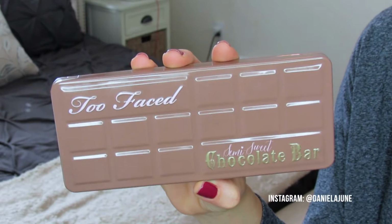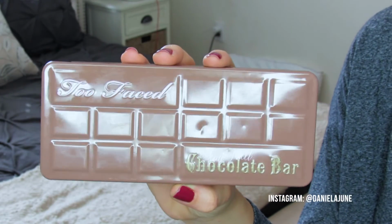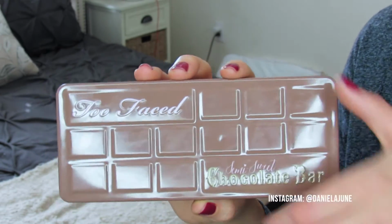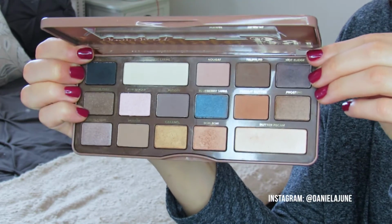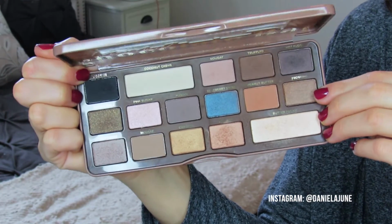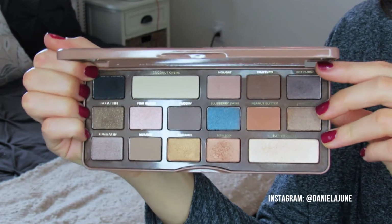And I did show this in a haul video, but I brought the Too Faced Semi-Sweet Chocolate Bar palette with me on the trip. And this is, like I said, the only palette that I brought with me. It's the only palette that I used. And like I said, it was a work trip turned Vegas fun trip with my boyfriend. So these shadows were appropriate for both the work conferences and the events that happened in the daytime, and then they were also appropriate for going out at night. And we actually saw Calvin Harris perform there on his birthday, which was a favorite moment of January for me as well. This palette is amazing.